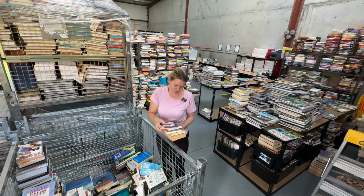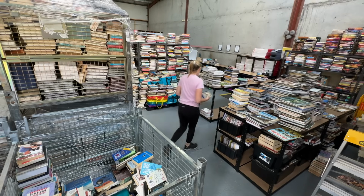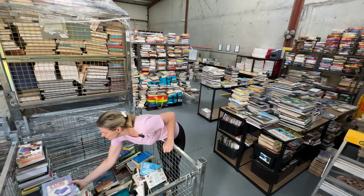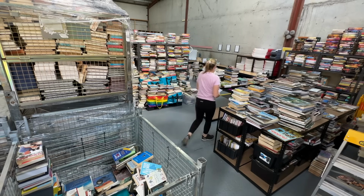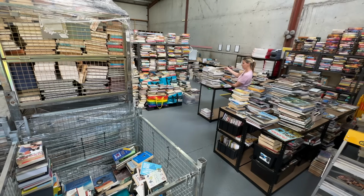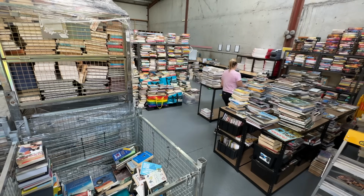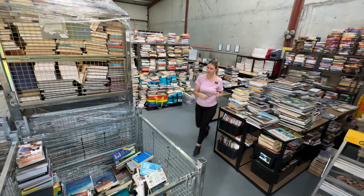What do we got here? Basic maths, chemistry, maths, Microsoft Publishers, Australians making a difference in water reform. Hidden Evidence, the story of forensic science and how it helped to solve 40 of the world's toughest crimes. That sounds interesting, doesn't it? Global warming. Adam Spencer's Top 100.